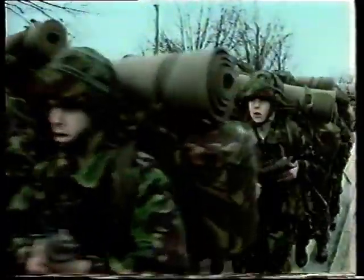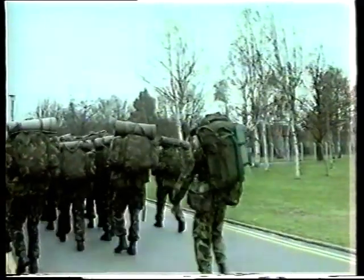Here in week four, we see the recruits setting off on the first of the three field exercises to take place during phase one of training. This first exercise deals with the basics of living in the field and covers such aspects as field cooking, erecting a shelter for the night, and camouflage and concealment.